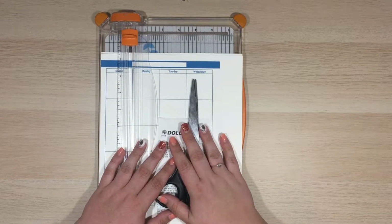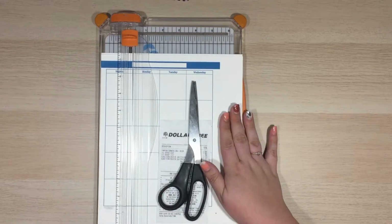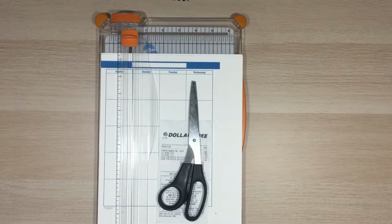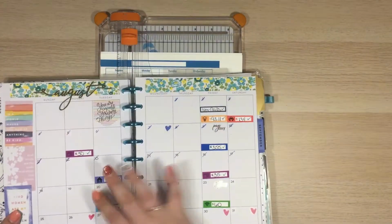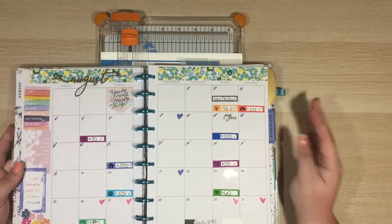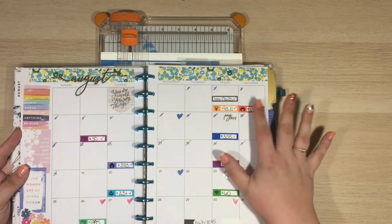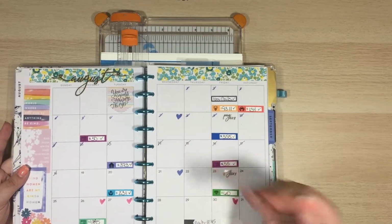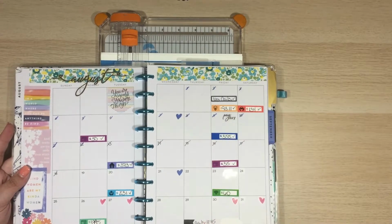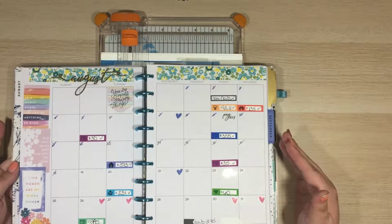So I am a very visual person. I work best with a calendar layout. However, let me grab my Happy Planner. This is still August, so I'll just use August. I don't want to clutter up my monthly. I still want to put my bills down on my normal monthly, but I want to have that reserved for nail appointments and my work schedule. I actually have a couple things I need to add to this.